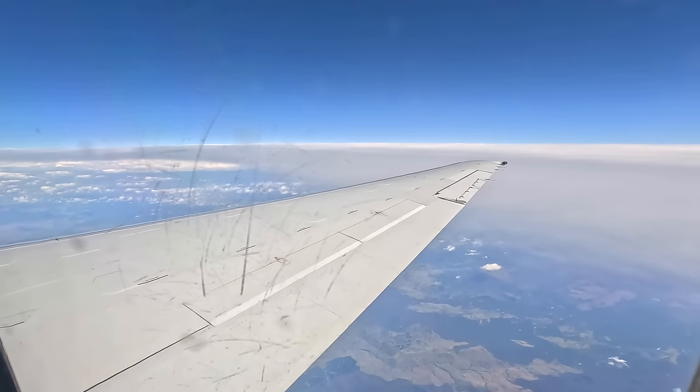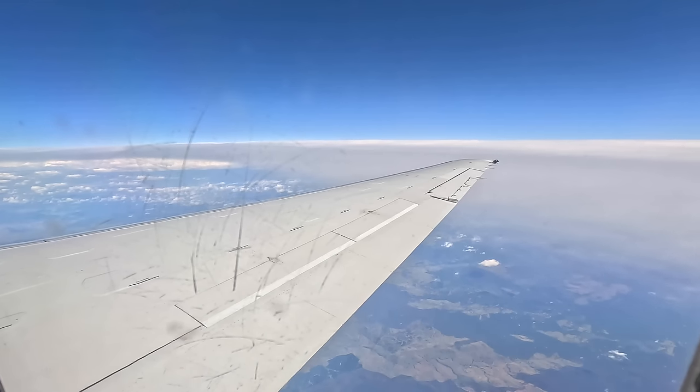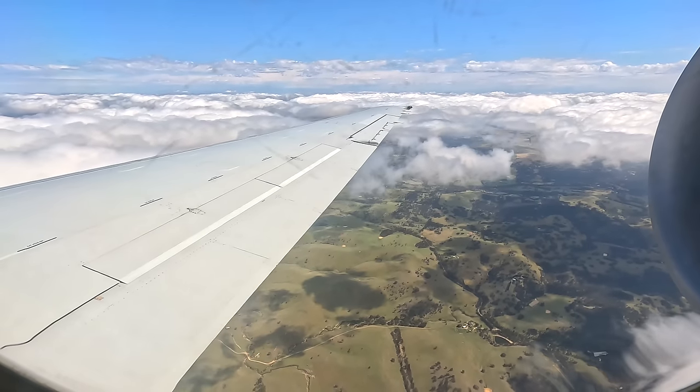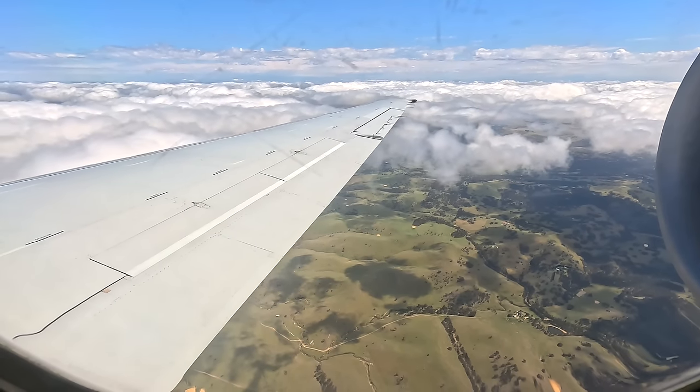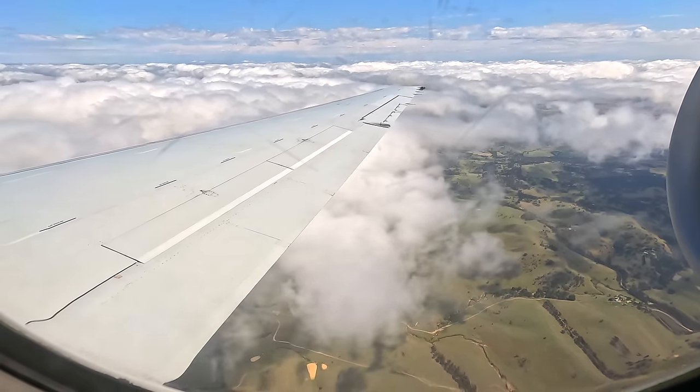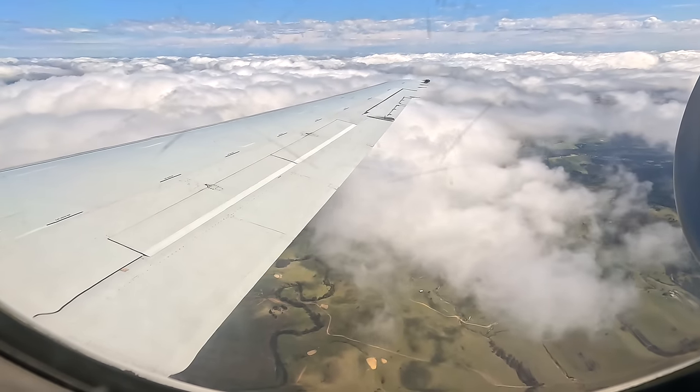We escaped the cloud that was covering much of New South Wales and the ACT and had great views of the green Victorian fields below. Unfortunately, the scratches on my window were pretty distracting, but alas, I guess there's no point fixing a minor problem on an aircraft that is about to be retired.